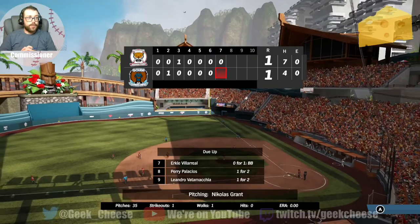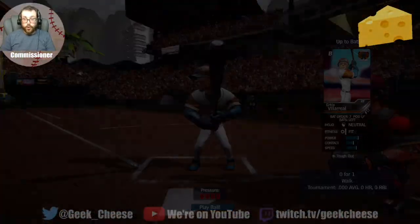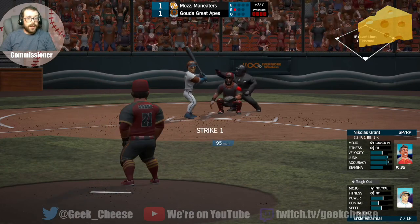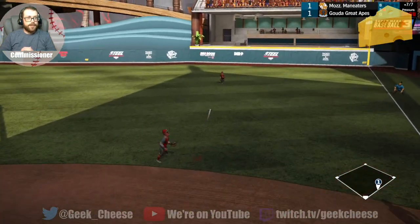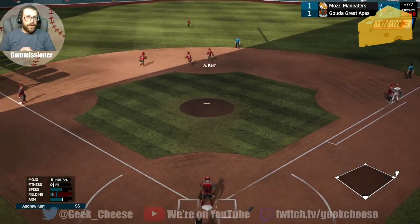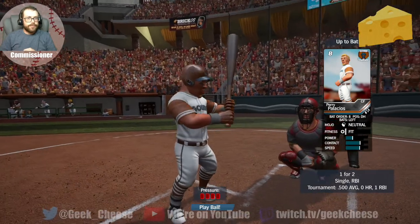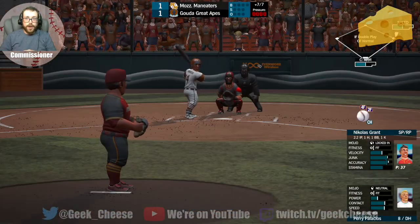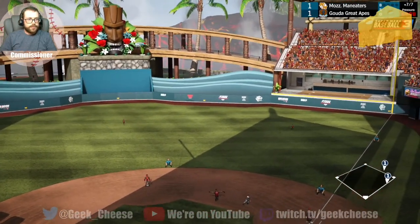Bottom of the order due up here for the Gouda Great Apes. Let's see if they can lock this one in, folks. Of course, we only play 7 innings here in Cheese League Baseball, and that extends, of course, to the Winter League Challenge. And that's a base hit. So a lead-off runner here for the Great Apes, and those fans are excited. Now batting, the designated hitter, Palacio steps in, 1 for 2, with a single and an RBI already today. Pops that one up, though.